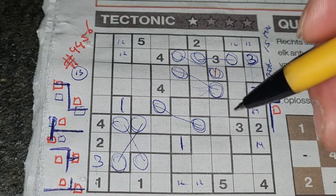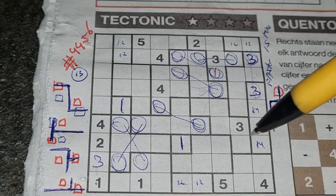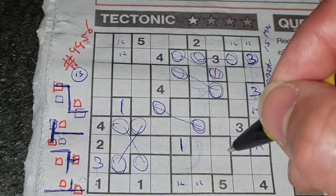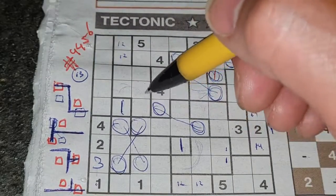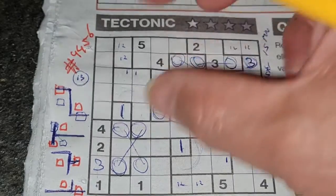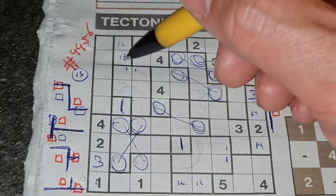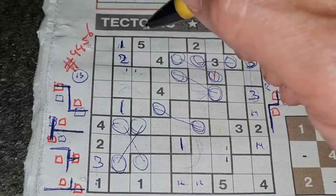Okay. Then. These three boxes surround the one, cannot be a one. So the one could be here, could be there. That means that that box cannot be a one. If I place a one here, I cannot fill any one in one of those two boxes. So this box should be a two, and that box should be a one.